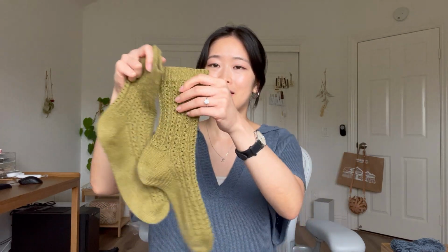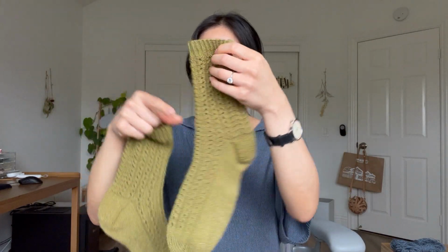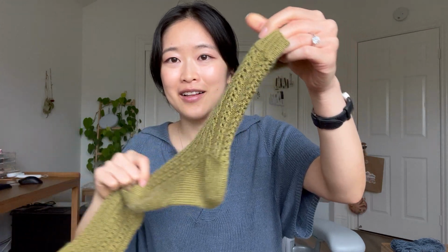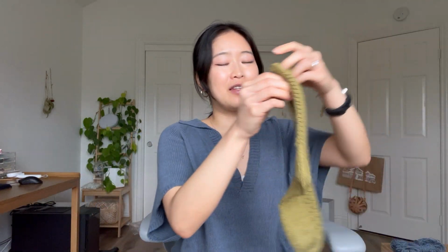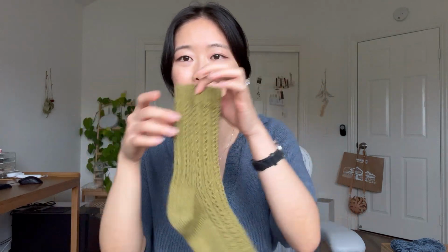Okay, next sock you haven't seen. Oh, I spoiled it a bit. Next finished object is also a sock, which you haven't seen. And it's these. Also freaking cute. Now these I did wear a bit more because there's no cashmere in it and it feels a lot lighter. This is the back of it. So sorry, it's a little wide, a little stretched out, but I think it looks presentable enough for me to show.